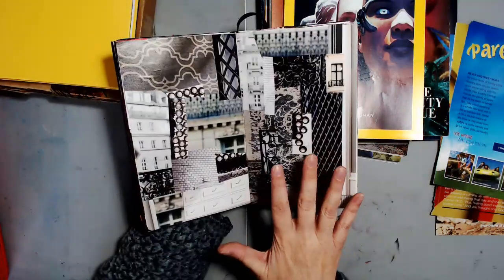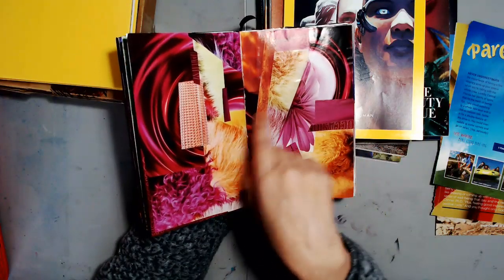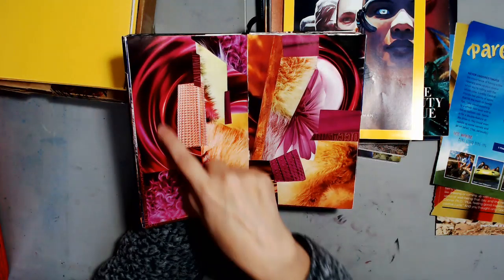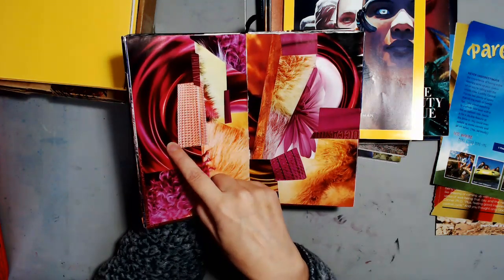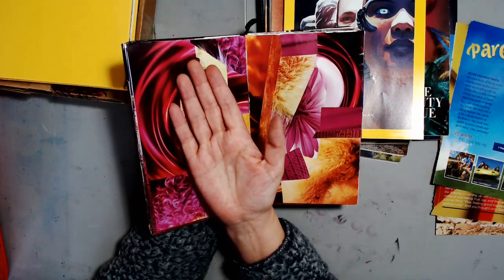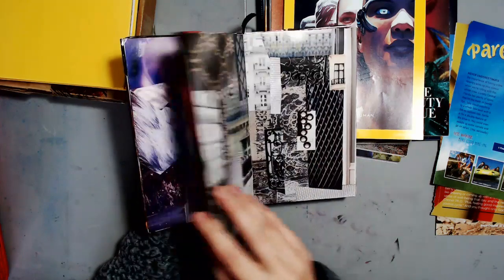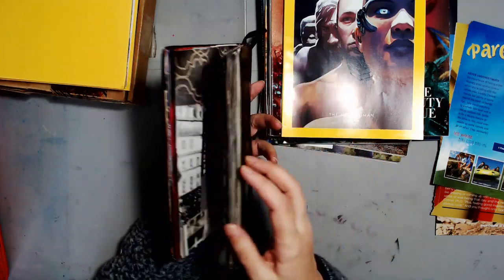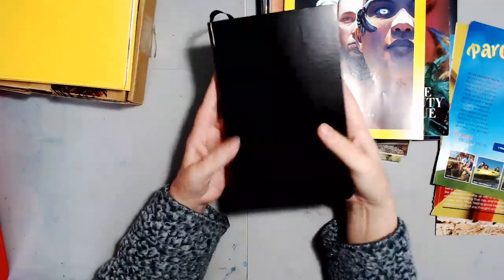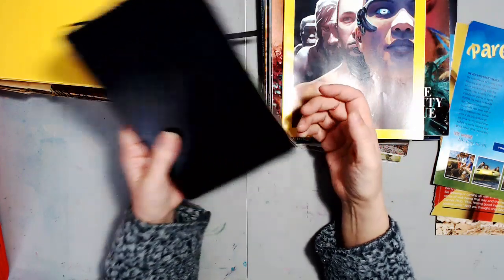So I do collect bits of color that catch my eye, and I will put them in backgrounds. Sometimes I need a certain color to go underneath a fussy cut image to make that fussy cut image pop. And so I have bits of color separated in page protectors so that if I'm looking for red, I can find things that I have that are red. So I am looking for color and texture.